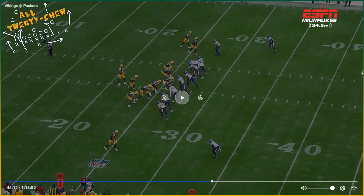All right, so here we go. First time we're doing this, I believe we're calling this the All 22. So we're picking 5 plays each and every week where we're breaking down different plays that may have had a huge impact on the game.